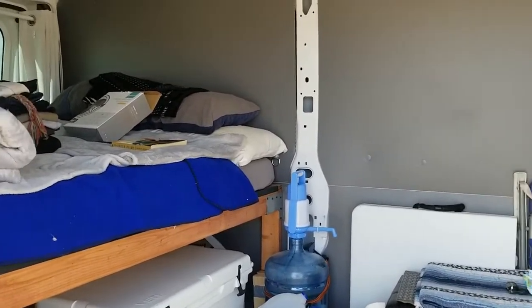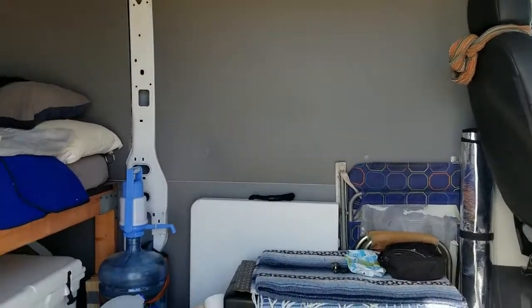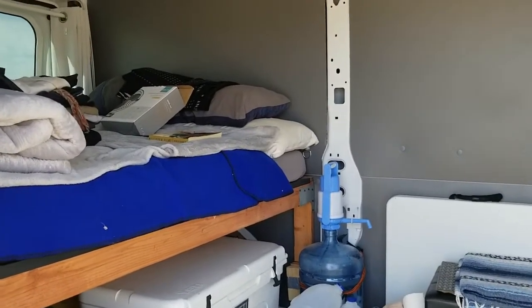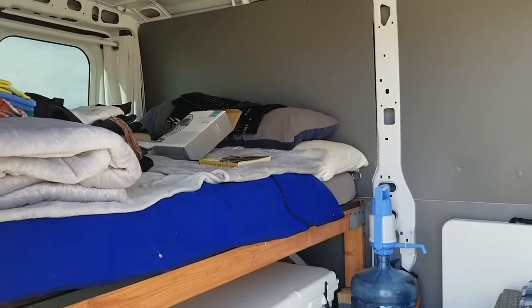The mattress, I got it from a company called Mattress Insiders out of Colorado. It was shipped to me. It's a latex mattress, 4.5 inches. It's a very comfortable, firm mattress. So not too many sleepless nights in that, because it's very, very comfortable.